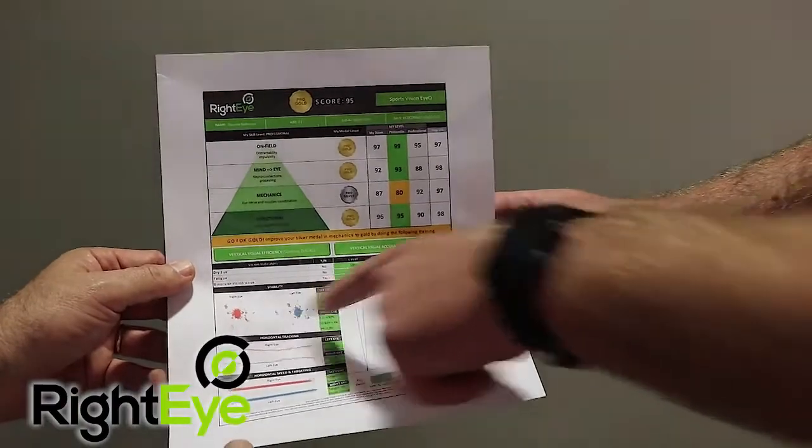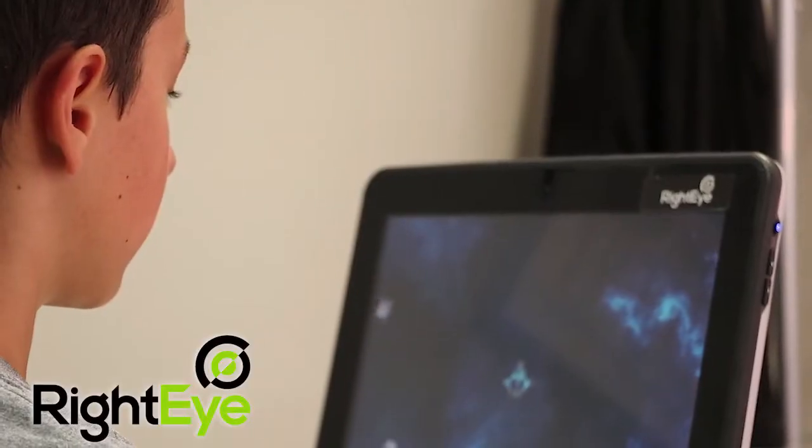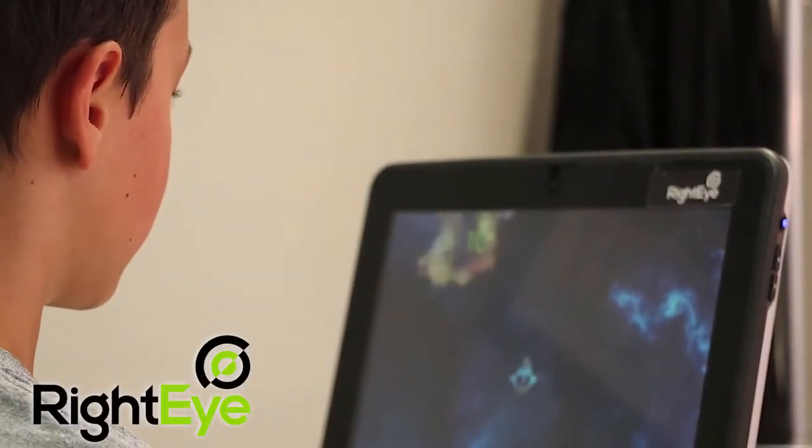In many cases, we could see things with the RightEye system that I would miss by doing a bedside exam without the clinical input that the RightEye system brings. The RightEye system has allowed me to really serve the patient much better, and in some cases, serve patients that I would not have been able to serve previously.